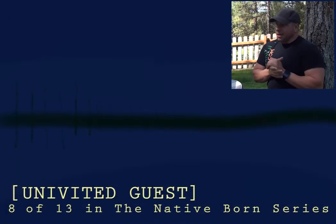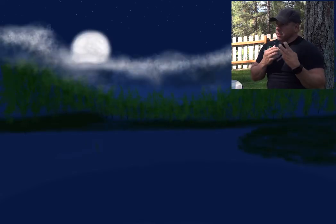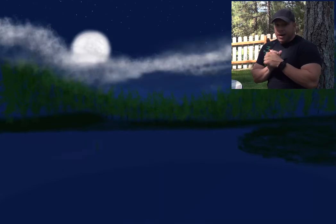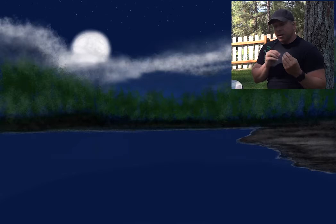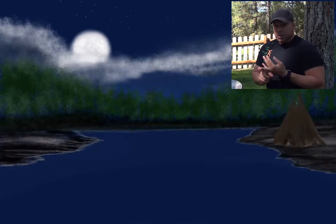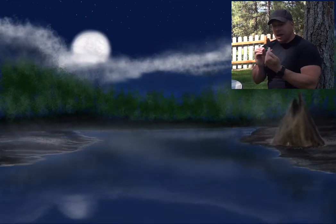Now, Uninvited Guest, 8 of 13, was a really unique one because it started out without the flowering dogwood tree at the end. But as I was learning how to draw night scenes, of course I wanted to have the moon and the different reflections the moon makes, and a fire, and just a single teepee with probably around 3 people in it who were cooking buffalo meat and salmon from previous catches, because they're here on a remote trip, and this is taking place at the head of a lake.